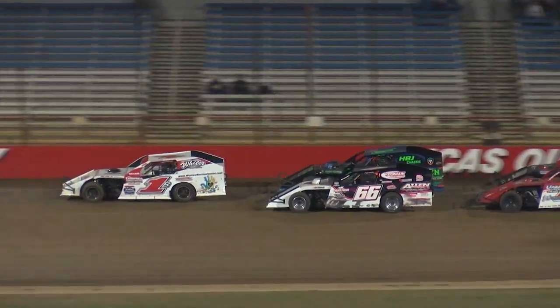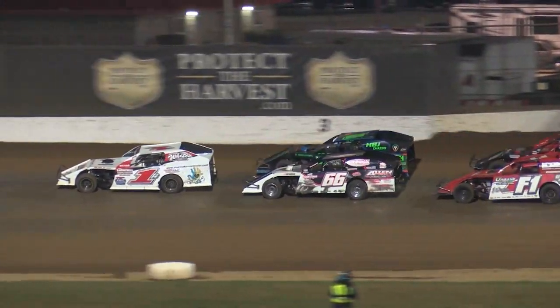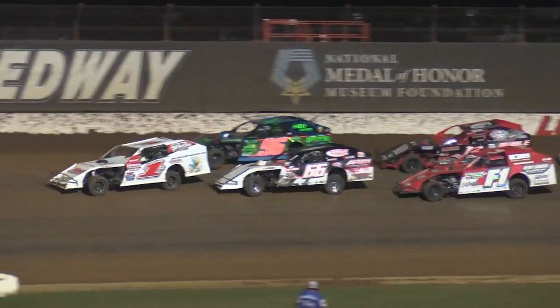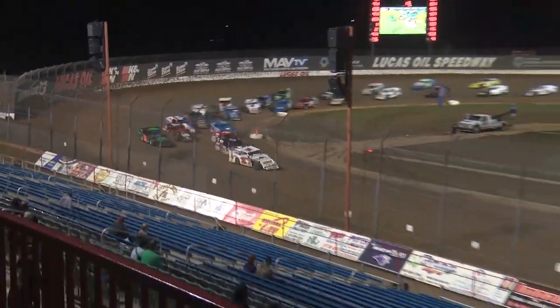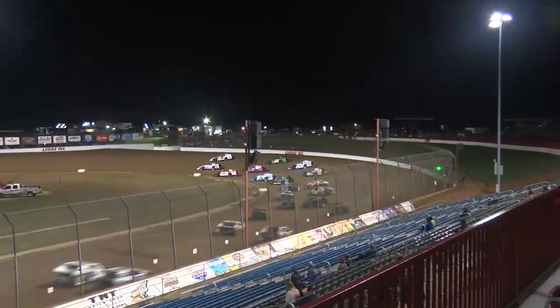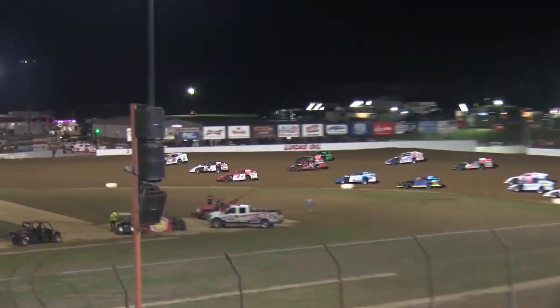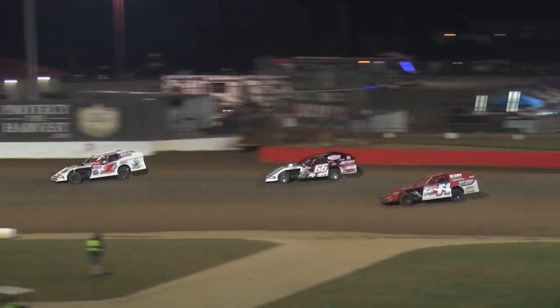Bobby Williams going to steer him down the banking on the restart. Ryan Gilmore will be on the inside of the Delaware double file restart. Brill upstairs. We are back to the green with 4 to go. This one's going to be so exciting. He's got to stretch the hammies out for this one. Here we go. They're 3 wide. Gilmore, Franklin, Bobby Williams up front.